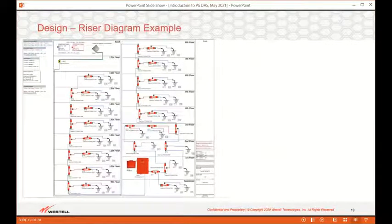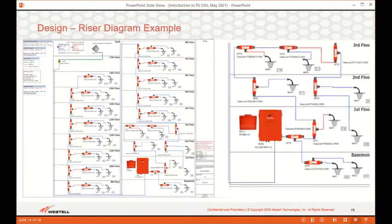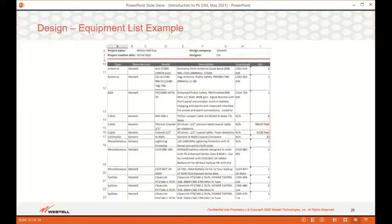Also available is a riser diagram from these design software. The riser diagram will, again, give a different view of how everything goes together. It'll identify the component part numbers and IDs. It'll also show the signal levels. For a close-up view, you can see here the BDA and a few of the tappers nearby connected to antennas and the signal levels for each antenna. The software design program will also create a complete equipment list. So this will help in bidding and, of course, in ordering all the right gear.